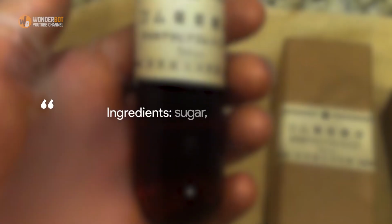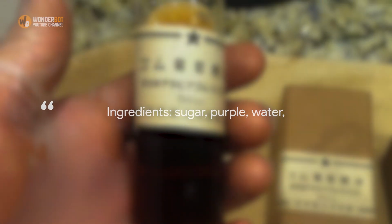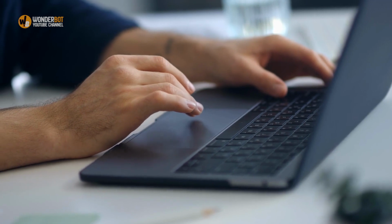One commenter joked that by now ASW was probably tasting colors. "It tasted purple," he said. "Ingredients: sugar, purple, water," wrote a user named Tom Selleck PL. Tom Selleck PL was actually sort of insightful in his joke.